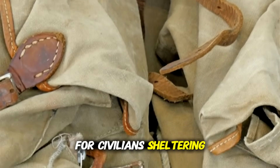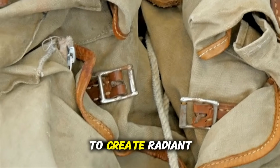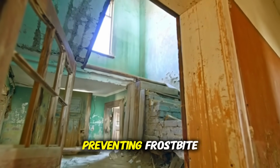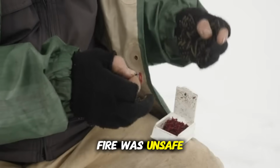For civilians sheltering in damaged homes, soapstone blocks were placed under bedding to create radiant heat through the night. Soldiers tucked them inside coats or gloves while on watch, preventing frostbite and buying endurance in conditions where fire was unsafe.